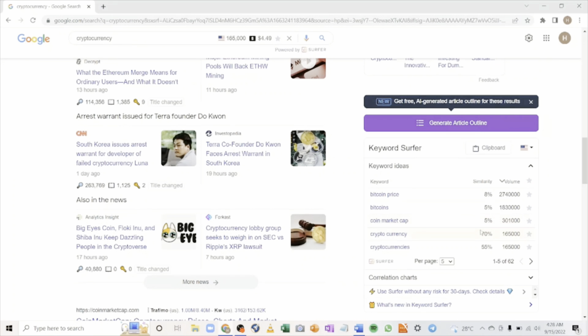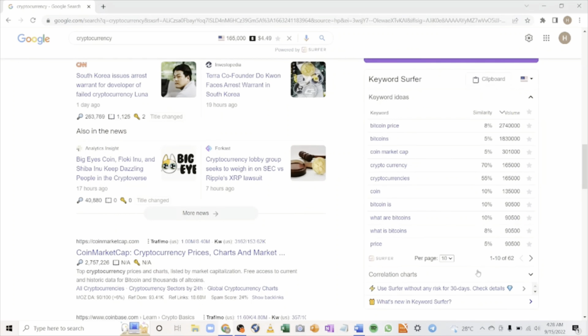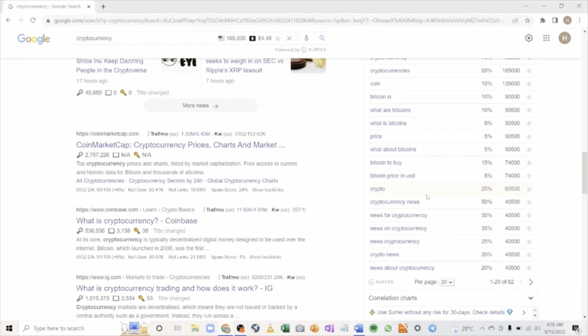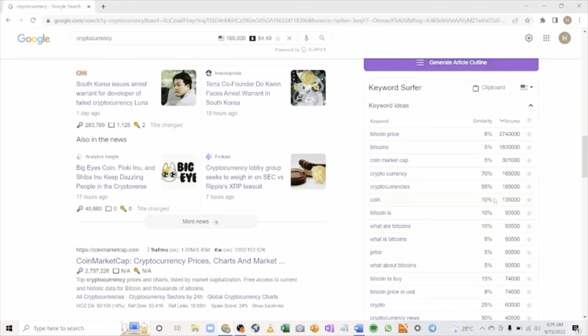You can see the search volumes of different keywords, and you have five keywords per page out of 62 pages. If you want to increase it to, let's say, 10 keywords per page, you can, to shrink the results more for you. Or I think 20. So if you like, you can increase it. You can see the different keywords, their similarities and their search volumes.